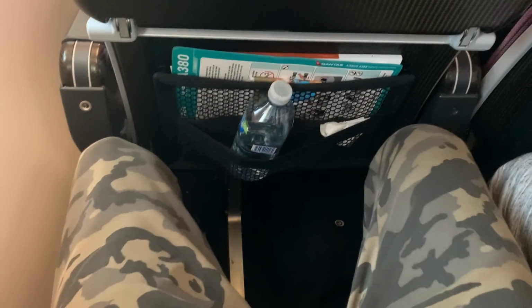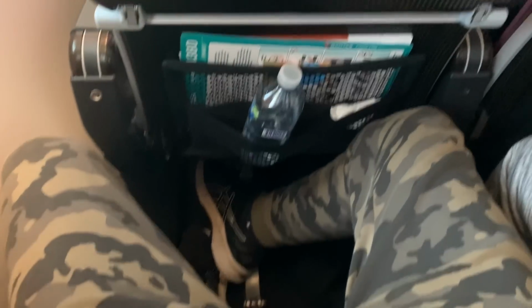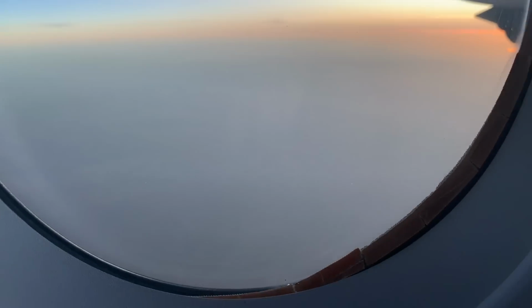Here's a closer look at the legroom available. I was travelling with a backpack, so the lighter you travel, the more room you'll have. As the sun began to set over Australia, I got some great shots of the desert.